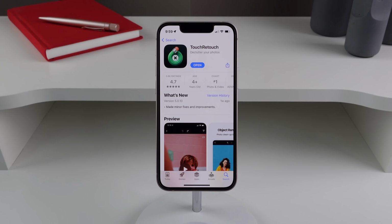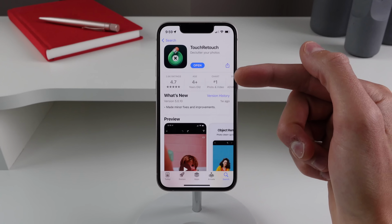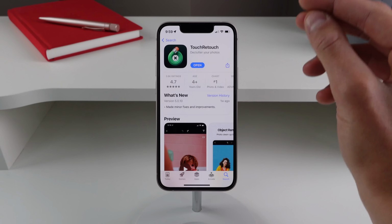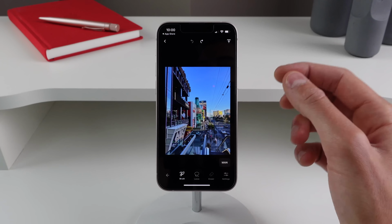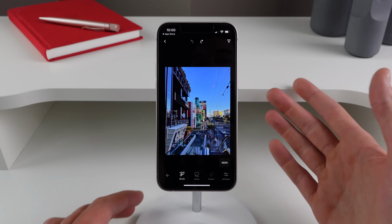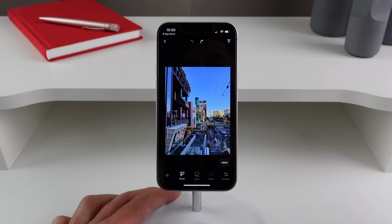And finally, our last application, this one is called TouchRetouch. So this is the #1 application in the App Store in the photo and video category, and for a good reason. This is probably the best application for removing objects from your photos. And the #1 feature I use inside this application is hands down the line removal tool. So you know how when you take those photos and there's a power line right in your view and it kind of ruins the photo?